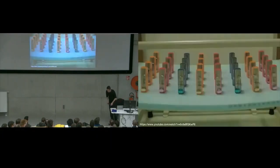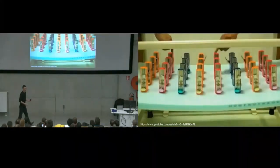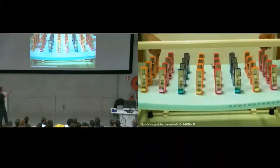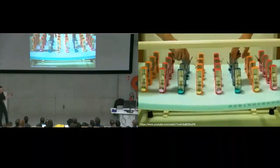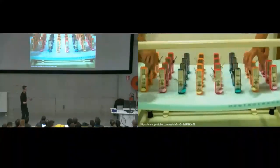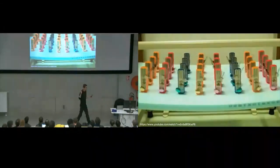Did they all have the same frequency? Can anything actually have the same frequency? I mean, yes, they're all metronomes. They're all the same frequency. But in principle, there's uncertainty. They're not exactly the same frequency. And this is a very, very well-studied system, actually. There are thousands and thousands of papers written on synchronization.